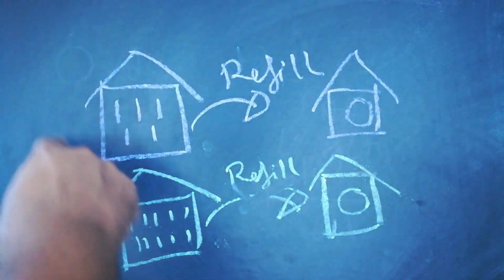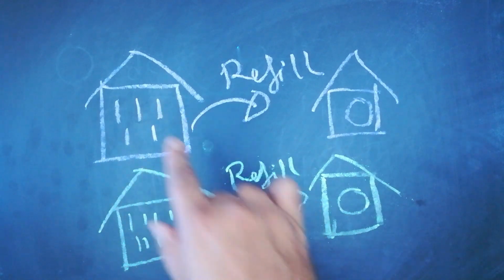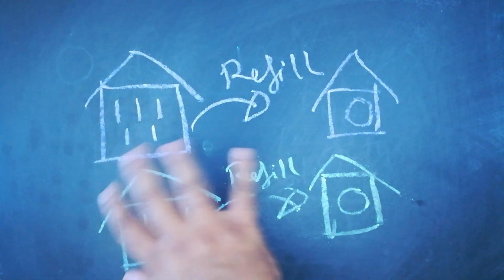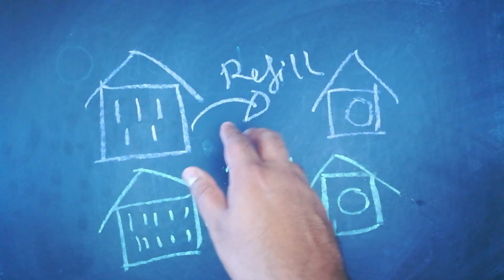The problem with this thing, and it's my analysis, nobody told me, I'm just assuming as a consumer what happened to me. They fill up a small number of bottles, because they don't have that much sales volume, because it's a costly product. Not everybody can afford it.